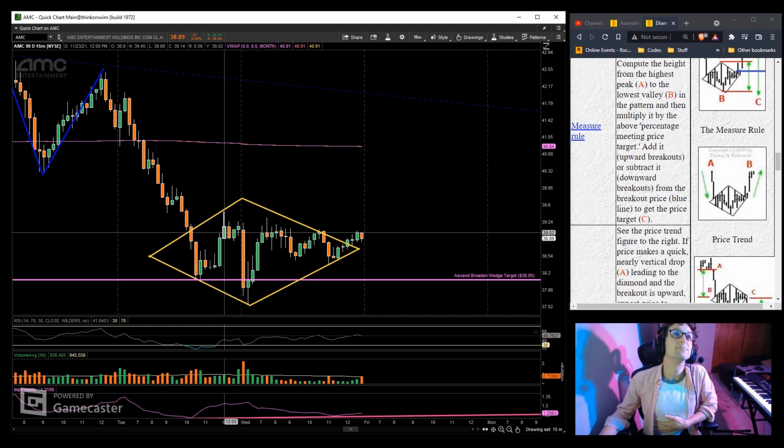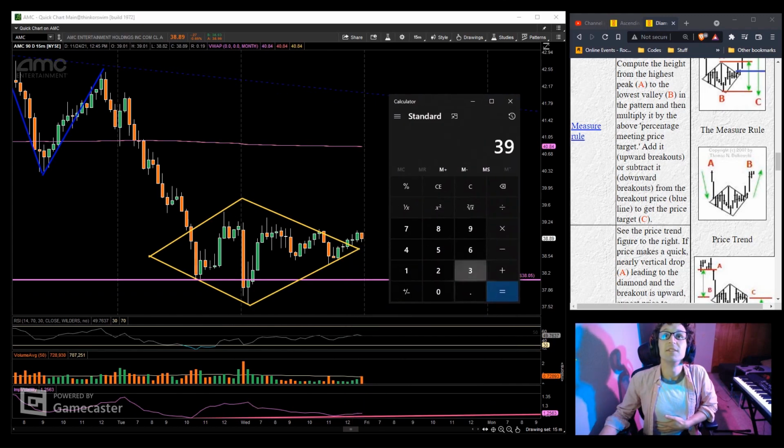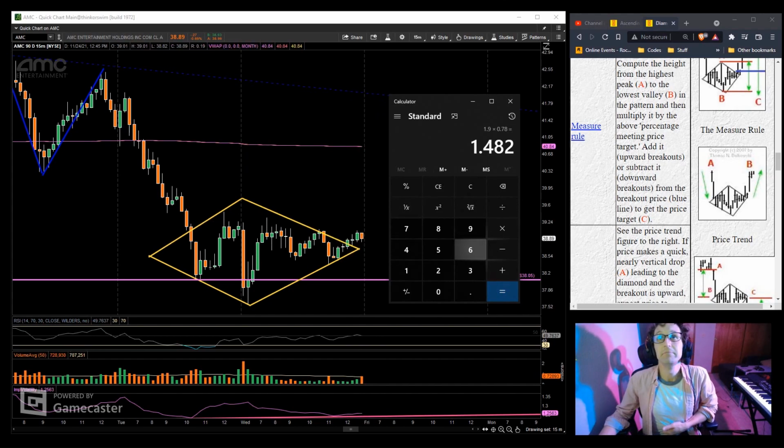Okay, so highest high and lowest low. What was this high? 39.45. Let me get a calculator up because I'm not going to be able to remember any of these numbers. 39.45, and that was correct. And then we're going to take the lowest low, 37.55. 37.55 equals 1.9, and then we're going to multiply it by the percentage price target, which was 78. We get $1.48, and we're going to add that $1.48 to 38.90.